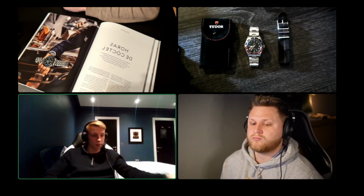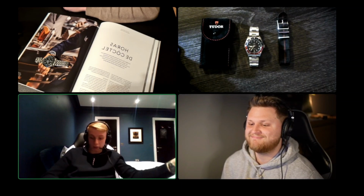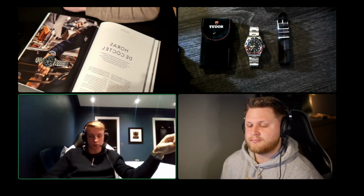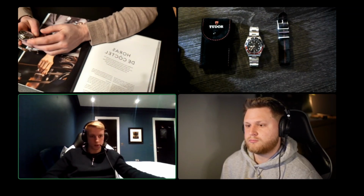But the celebration dials, they are gimmicky. I don't like them. I'm very boring, but they definitely sold out and they were definitely sought after. I think Rolex have realized that, and now they're going to continue with some sort of animated dial or colorful dial. I think they're going to run away with that now.